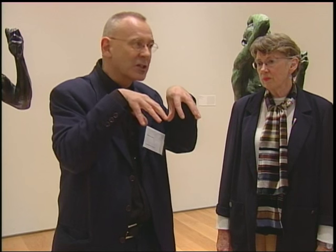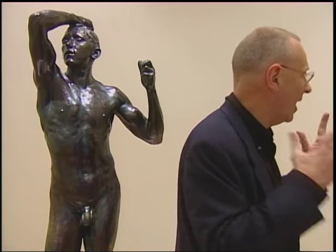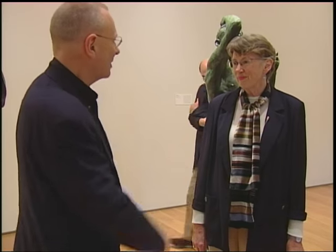But the whole point of having a very small group here is that we can be in front of the works and talk around the works. So that's the format, and perhaps we can begin with Ruth.